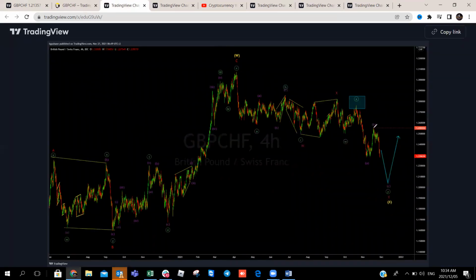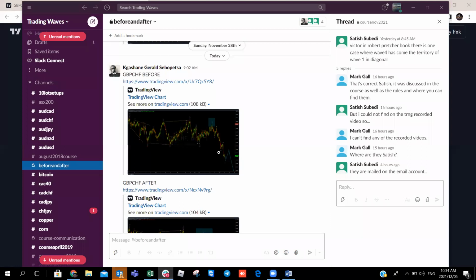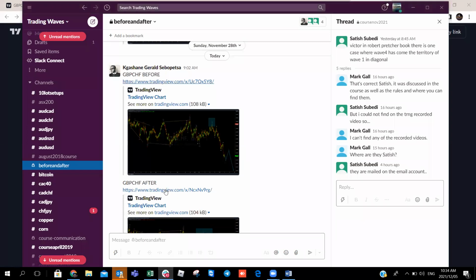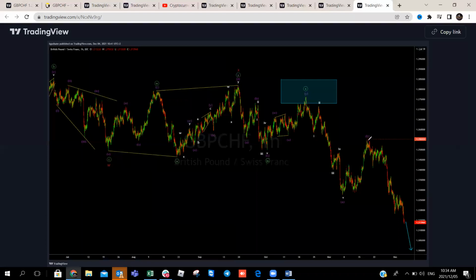You see, that was the anticipation all along, this one here, for this to give us a pullback in AB purple and a continuation to the downside. Now all of those moves have played out, as you can see here. The anticipation was that pullback here, that is the chart before again. That 3 waves here has now played out, and we now have this latest chart after that move has played out. The A, B, C in purple, and from 1.225 to now, where we are around 1.21, that's over 400 pips drop.